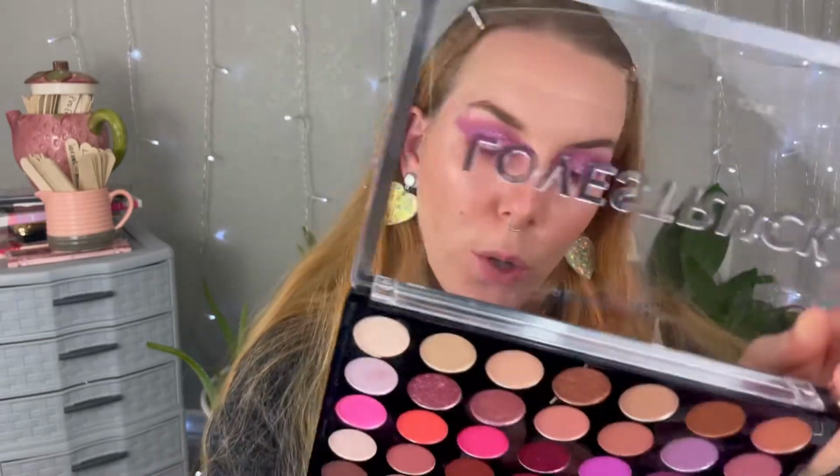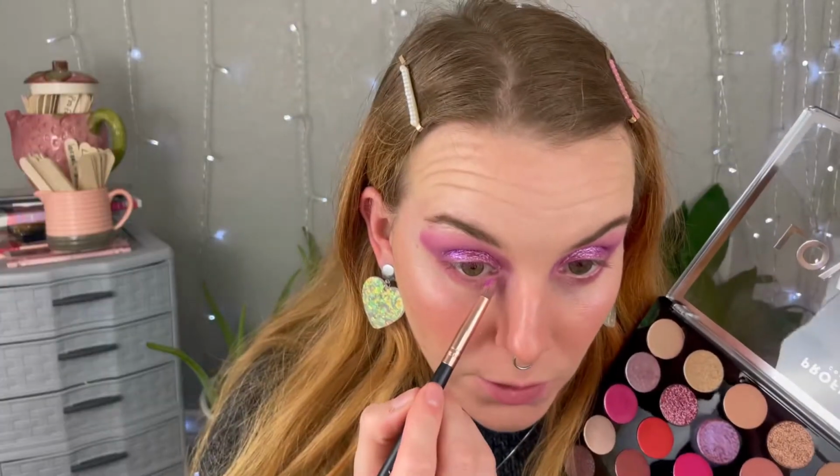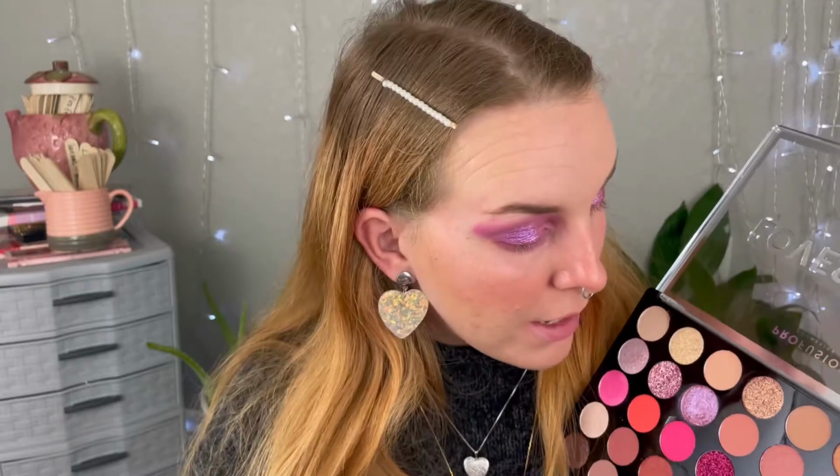Okay, this might be a little weird because I never do this, but I am going to go in with Festival, which is kind of like the brighter purple, on the inner corner of my lower lash line. I never put a brighter shade in the center like that. I always go light to dark.